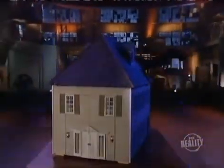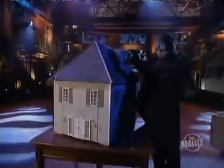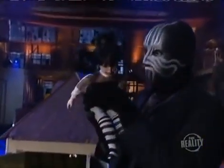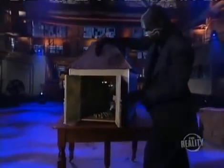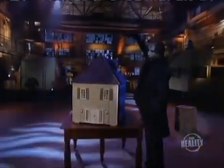Again, he moves around the haunted house. When he opens the doors this time, we see that the tiny doll has grown into a larger doll. This is getting spookier by the minute. He puts the doll back inside, doors are closed, a few magical gestures, a big puff of smoke, and suddenly the toy doll has magically transformed into a living doll. How did he do it?